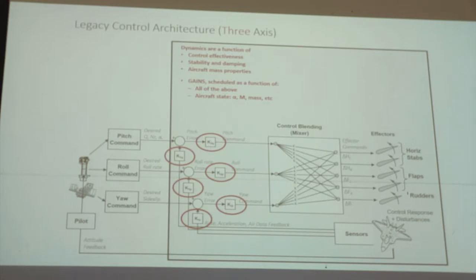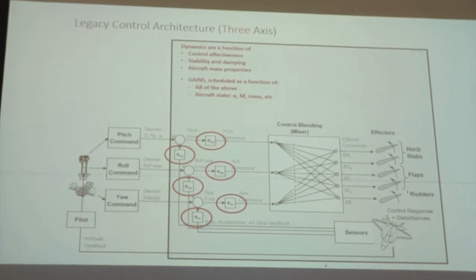The mixer, I can spend quite a while talking about the mixer. Basically what the mixer does is it's responsible for taking all these individual commands and turning them into individual surface commands. Again, as I mentioned, at low angle of attack, a roll command is going to go to the ailerons. Now, like for the C model, you have ailerons and flaperons. So the mixer is going to decide whether to send an equal command to both surfaces, or if it might make sense to use more asymmetric trailing edge flap and less aileron, or maybe in other conditions it makes more sense to use more aileron. So it's going to optimize the control surface usage.